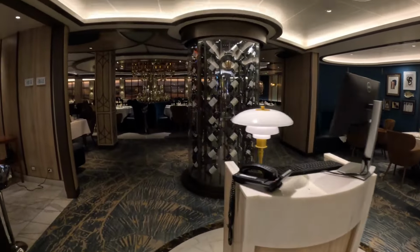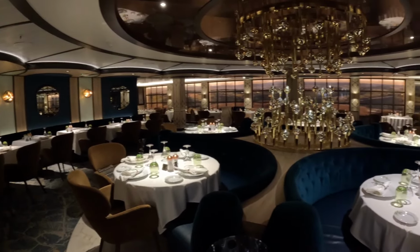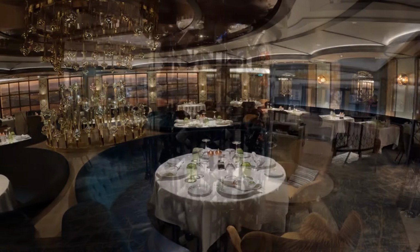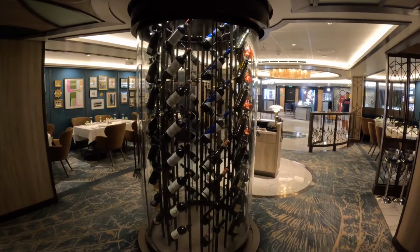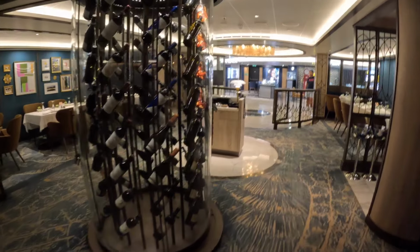We went here for a meal and it was very, very high standard. It is a specialty restaurant, so it is an extra cost restaurant. And that cover charge is $45 when I was on board. Obviously, if you are sailing, please check the prices because they may differ.